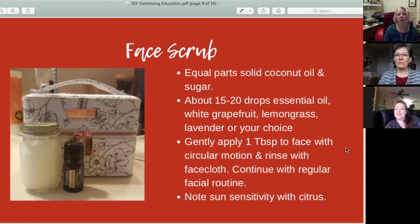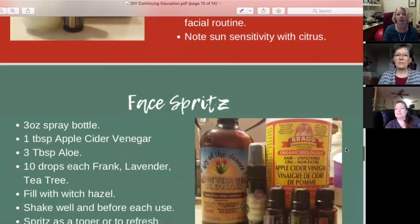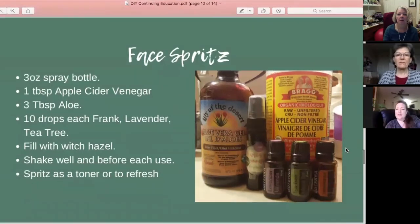So you use just regular refined white sugar for that, right? Yeah. You might be able to use different types. That's just what I use. And that's the thing, making these recipes, you can make them whatever is good for you, because everybody's different. Exactly. Here's the next one.